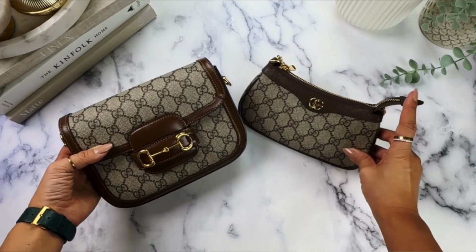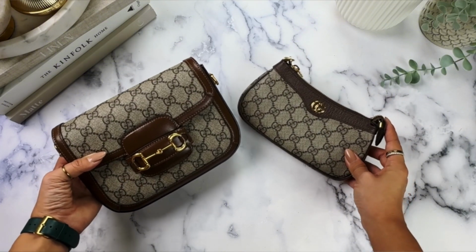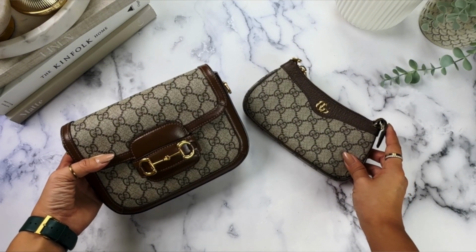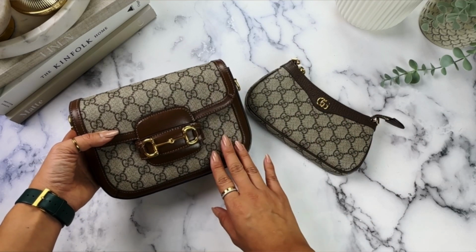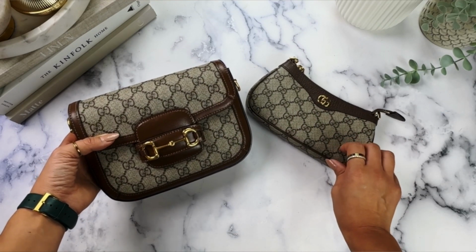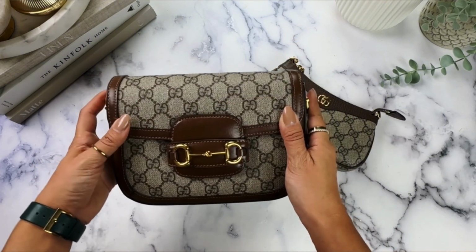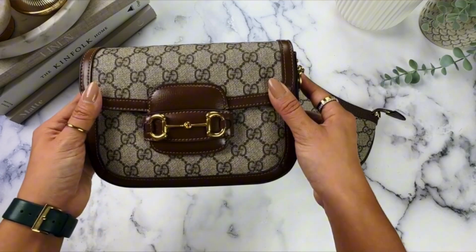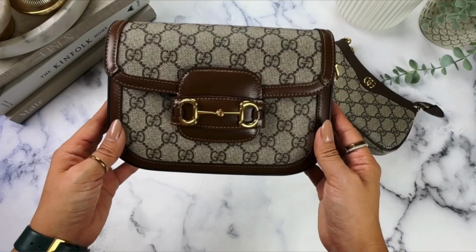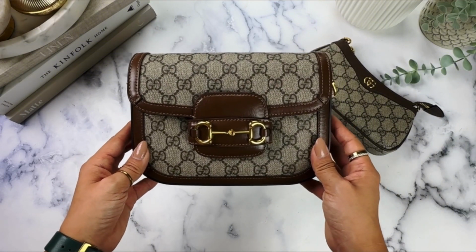Now, I know that any monogram really is year-round, and I could have easily included the Louis Vuitton classic monogram too, but I just feel like there's something about the Gucci canvas that I really like for fall. I especially like the Horsebit Mini because I love the equestrian look, and for me, when you have an equestrian look, you have your boots, and boots are fall. This bag currently retails for $3,150 on the website.